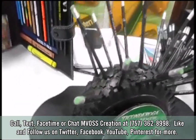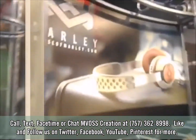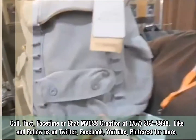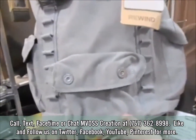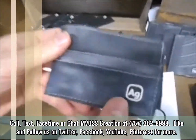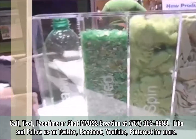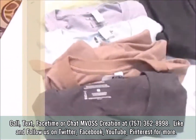This is our basic recycled hand tool. These are 100% biodegradable. This is the rewind material. Recycled cottons, hemps, and water bottles. We've got bags and wallets made from recycled bike tubes. We make iPad cases. No dyes are added. The source material gives it its color.